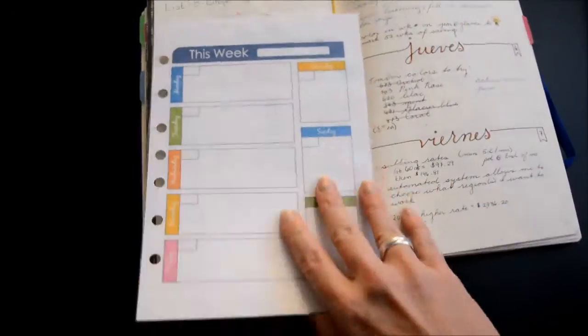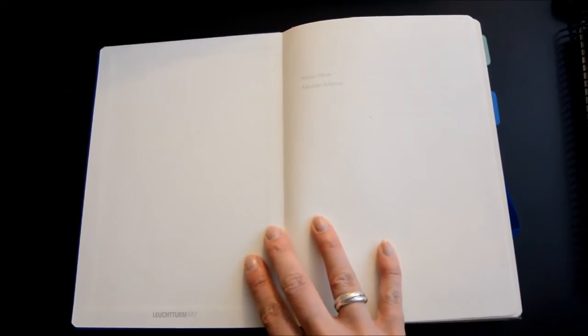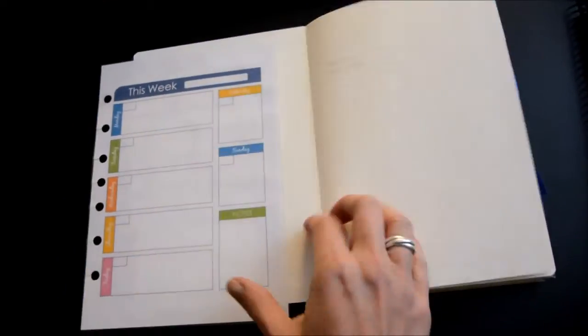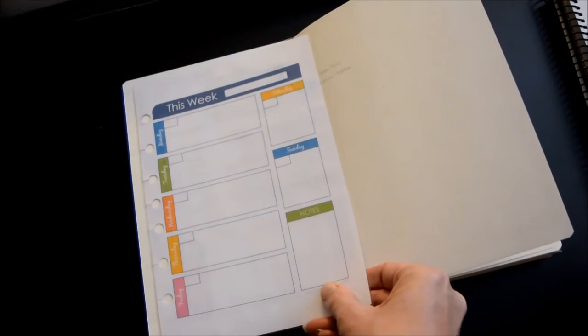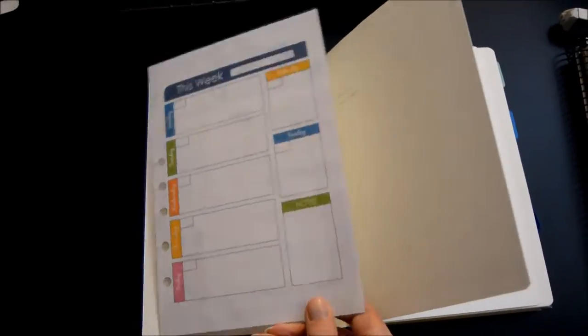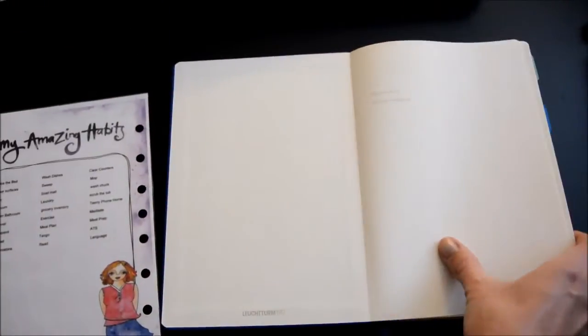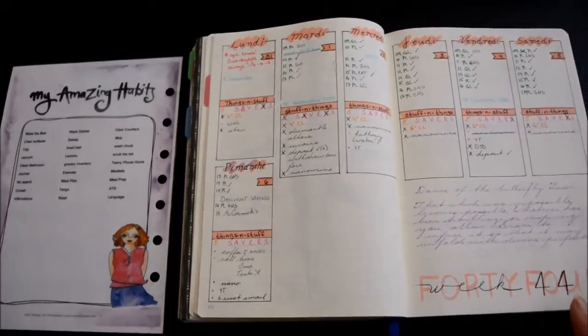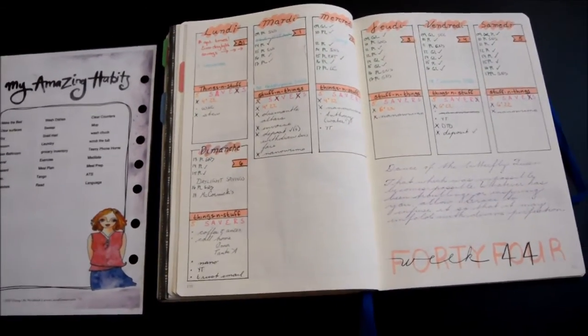So what I would do is I would take this, go to the very front of my journal, and do the same thing. I would tip it in here. It would, of course, fit better, but I would tip it in here, tape on both sides, and that way, if I want to use it, just flip it out, flip to my week, and there you have it. That's the idea. That's how I would do that. So hopefully that answered that question.